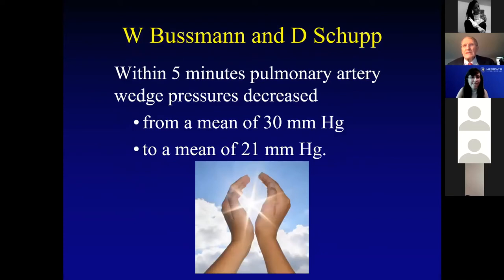Within 5 minutes, the pulmonary artery wedge pressures decreased from a mean of 30 to a mean of 21. The 21 is the upper limit of the normal range. It's dramatic, the effect that this nitroglycerin had on these patients. Next slide.